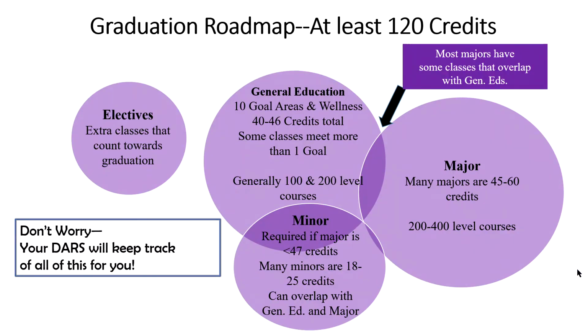First, we're going to talk about the big picture of how you pick courses that work towards getting all your check marks on the list of what you need to graduate. These circles represent the categories of courses you will take, and as you notice, there is overlap between the circles, so some classes will fit into more than one of these categories. When talking about your first semester classes, we'll be concentrating on the major and general education program courses.